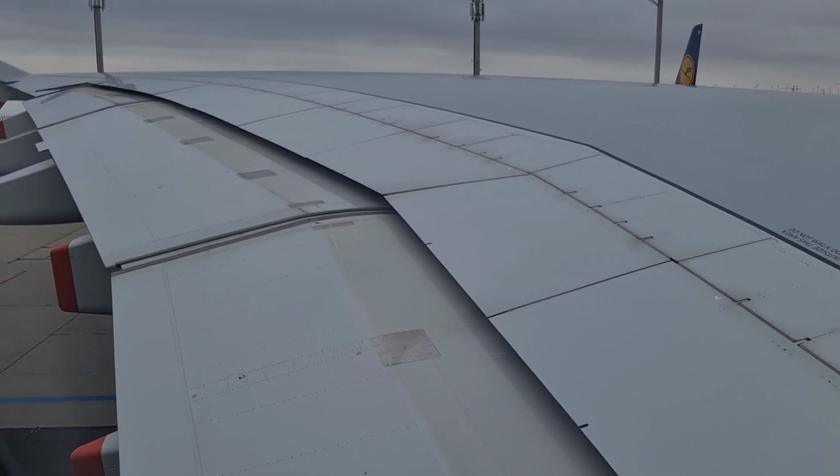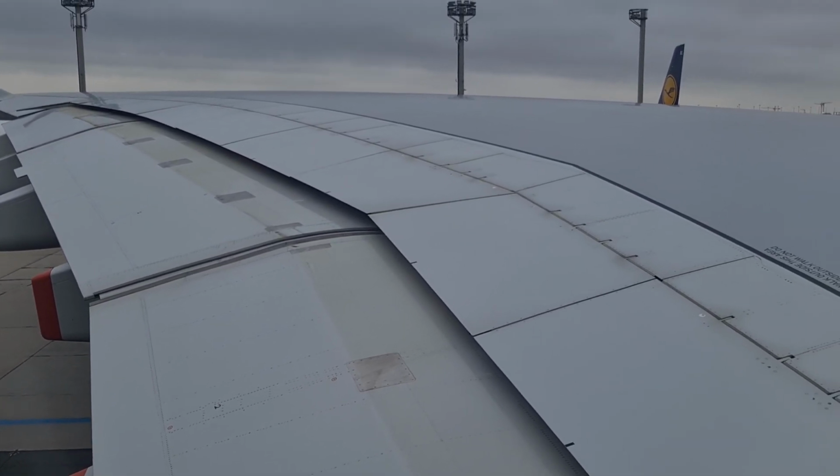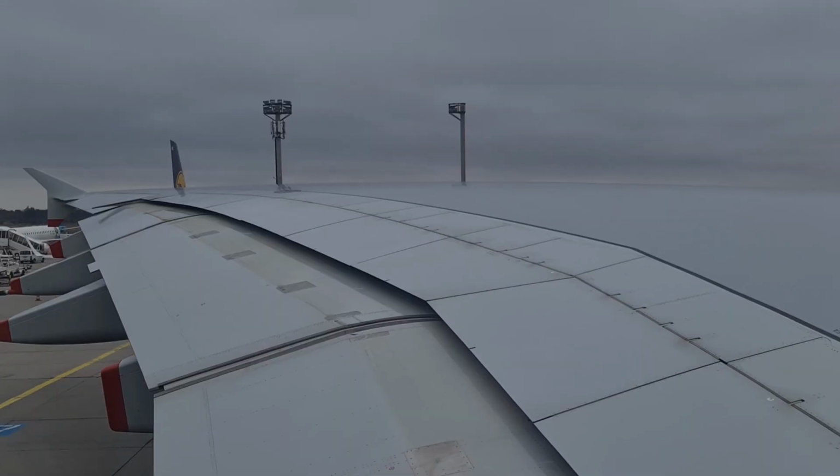Notice how big the A380 wing is, especially with flaps extended like shown here. You can hardly see outside.